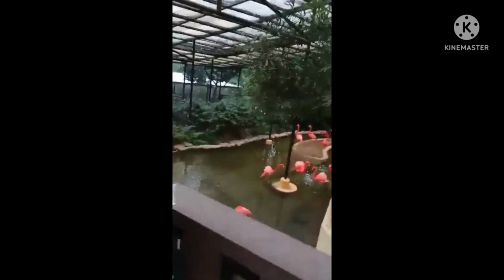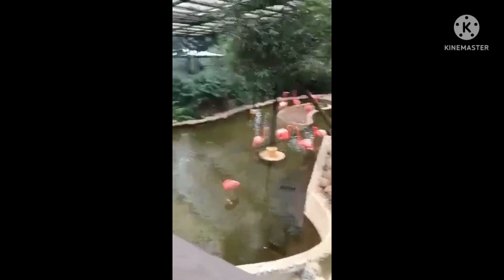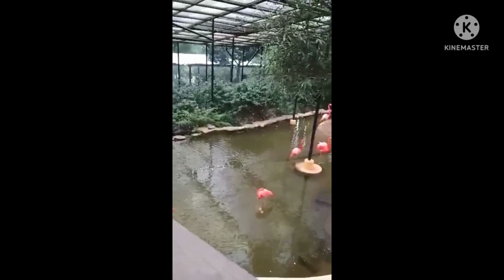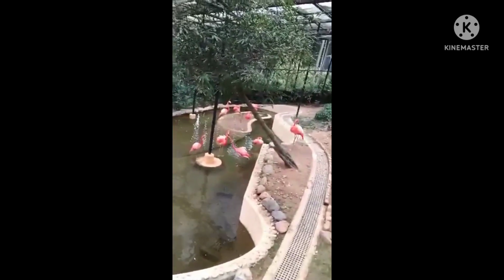Botanical Garden, and we are with the American flamingos. There they are.